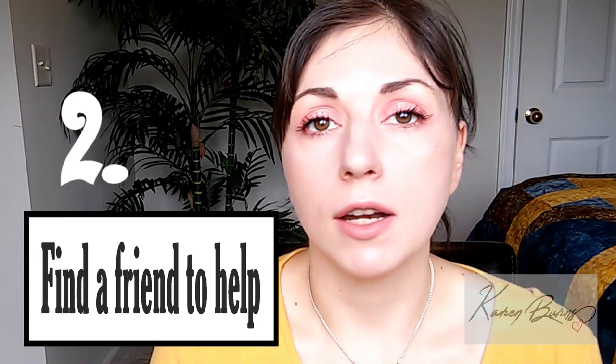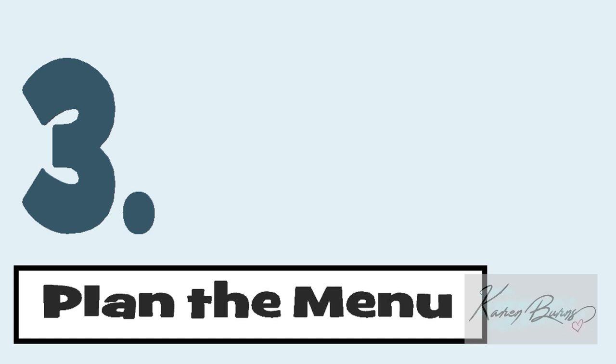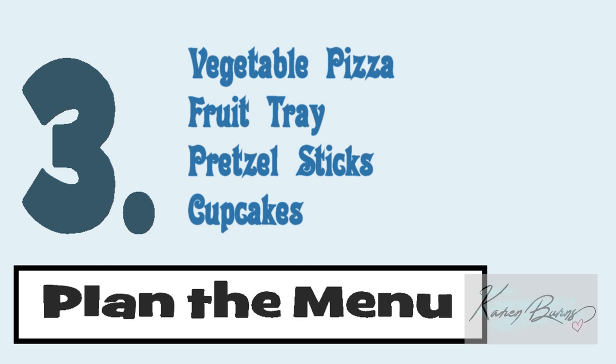Step number three, plan the menu. I got a list of things right up here. I'll show you. I tried to keep it simple. We got veggie pizza, fruit tray. Like to keep things as healthy as possible. Pretzel sticks, planning on dipping that in blue coating to give it a little oomph. And we also have cupcakes and sodas. Get a variety of things for that.